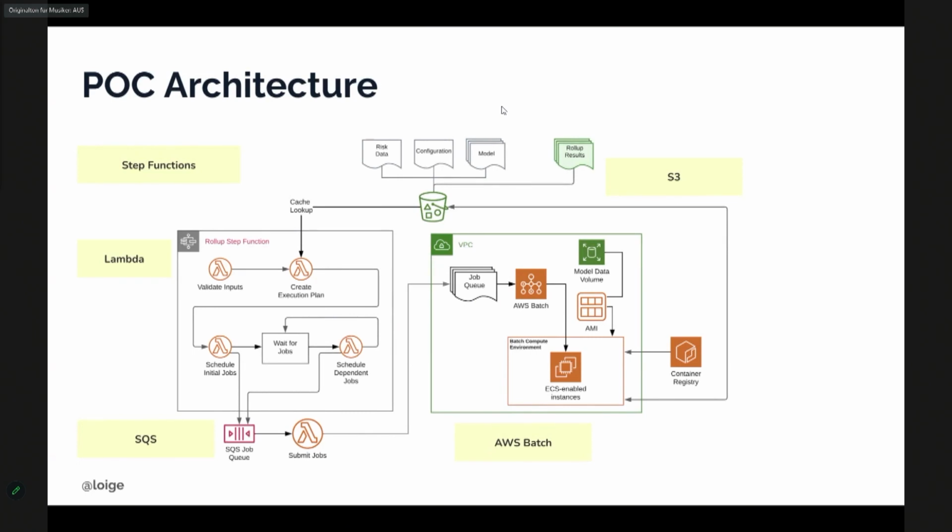I think the 2 main parts are the one on the left, where basically we are understanding the shape of the job graph, which jobs need to be executed, and we schedule them on an SQS queue. Then on the right side, in this first implementation of the solution, we used AWS Batch using containers as the compute engine that basically takes all these jobs and tries to execute them as fast as possible in parallel. And we also added S3, which is basically replacing that network file system that I showed you before that existed on-premise.